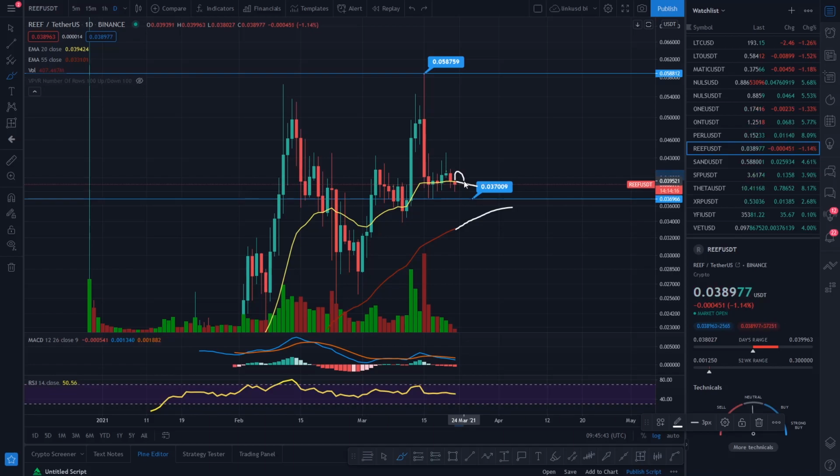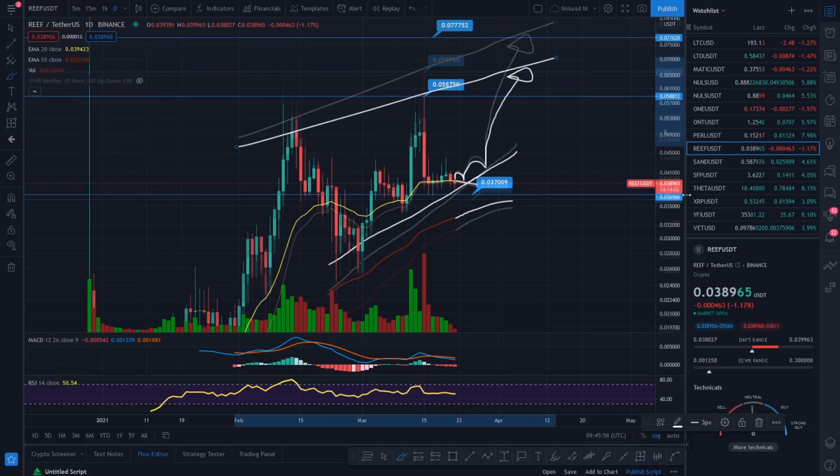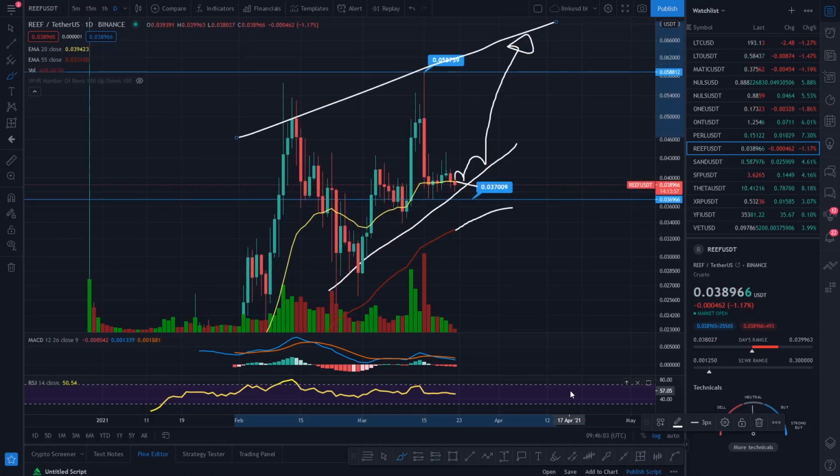At the moment you can see we are making higher lows. So what we need to do is get above and then push on to take out that high and make a higher high on the daily time frame, which would see us just in this sort of broadening. We should just see it get us back in this trading channel, guys.